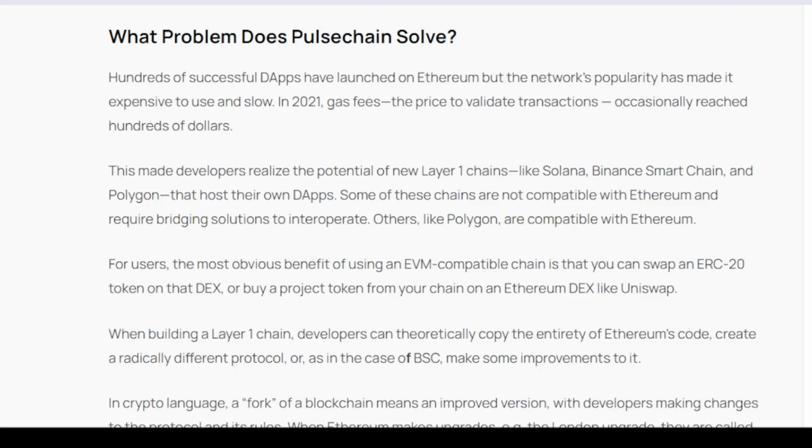So whenever it comes to Pulsechain, what problem does it really solve? Well, hundreds of successful dApps have launched on Ethereum, but the network's popularity has made it expensive to use and it is slow. In 2021, gas fees, the price to validate transactions, occasionally reached hundreds of dollars, which is very true, you guys. We have seen the price of Ethereum gas fees be astronomical, ridiculous, just to send some Ethereum. Not only that, but sending any type of token on the Ethereum network has been very costly.